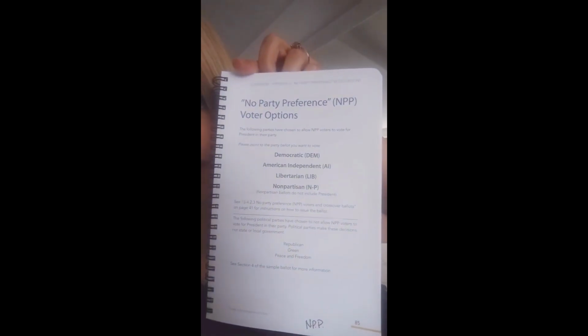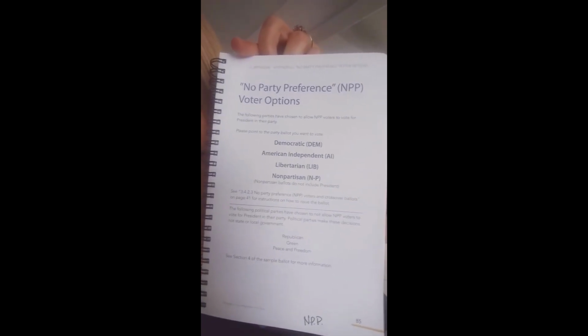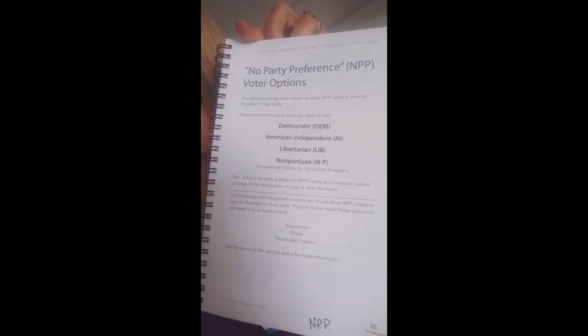Today, I had my poll worker training class to be a poll worker here in Orange County, California. It was a 3-hour class, mostly good until we got to the issue of NPP voters, which in California is no party preference voters. When we were going over NPP, I was told that all NPP voters are to be given provisional ballots. I specifically asked, I had my handbook open. Let me show you in my handbook. Okay, so right here, the ones in bold are the parties that are accepting no party preference voters to vote for them.